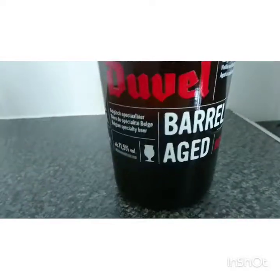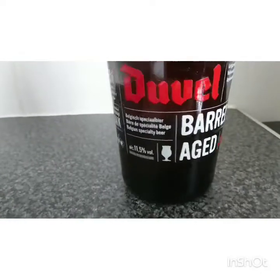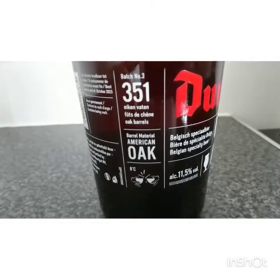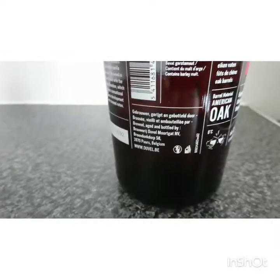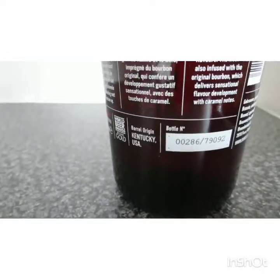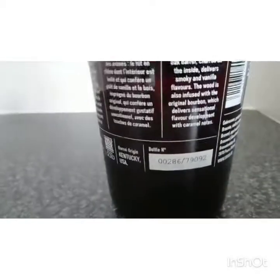This is Duvel barrel aged, and again we can see the striking colours on there. Batch number 351, as we know. American oak, as we know, served at 8 degrees, as we already know. 11.5, we already know. A little bit more. Oh yeah, that's just repeating what is already on the box, so we can ignore that.